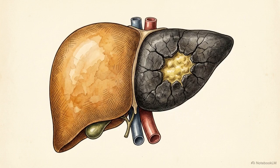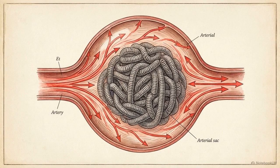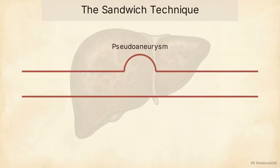The treatment must be targeted, but there is a strict mechanical rule. Metallic microcoils must never be placed directly inside the pseudoaneurysm sac itself. Packing the sac directly does not stop the arterial pressure feeding it. Blood continues to pound against the embolic material, causing the weakened sac wall to expand and eventually suffer a catastrophic late-stage rupture. This diagram illustrates the definitive solution, the sandwich technique.